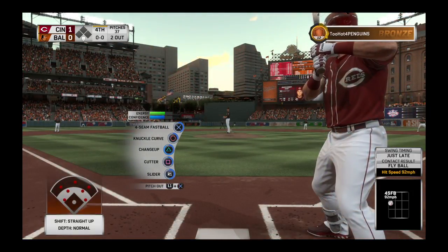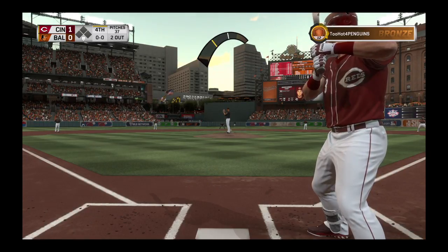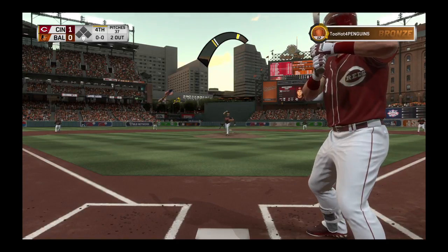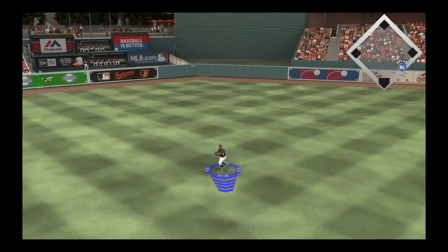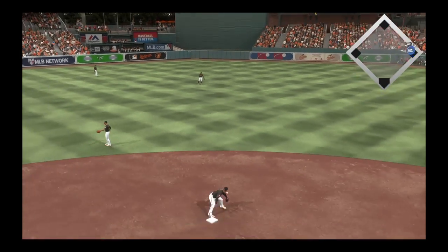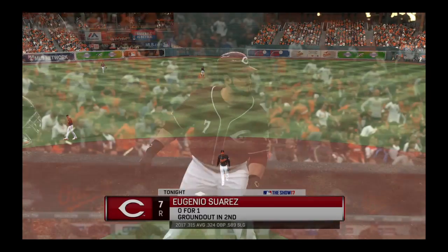Here's the second baseman, Scooter Gennett. He's 0 for 1 thus far. Ready to deliver. Here's the first pitch. Swinging, a liner back through the box. And that'll get down for a 2-out single. Some success with 2 away, and the top of the fourth is still alive.